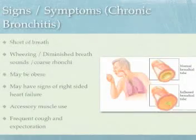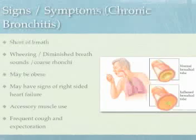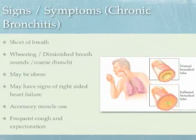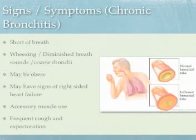Signs and symptoms of somebody with chronic bronchitis, a lot of it's similar. It's going to be a shortness of breath, wheezing and diminished lung sounds, and you can also hear some coarse rhonchi. These patients tend to be a little bit more obese than the patients with emphysema. They also may have signs of a right-sided heart failure, accessory muscle use, and a frequent cough.